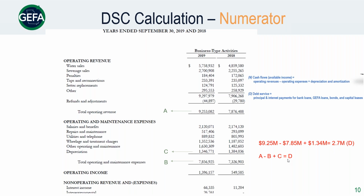Or you can do one thing, just simply take this 1.396. Simple, take this and add back your depreciation 1.34. It will give you the same 2.7 million. Right, so that's your numerator, 2.7 million, remember that. And look at the slide very carefully right here: what goes in your revenues, what goes in your expenses, and what goes in your cash flows. Just look at the slide very carefully.